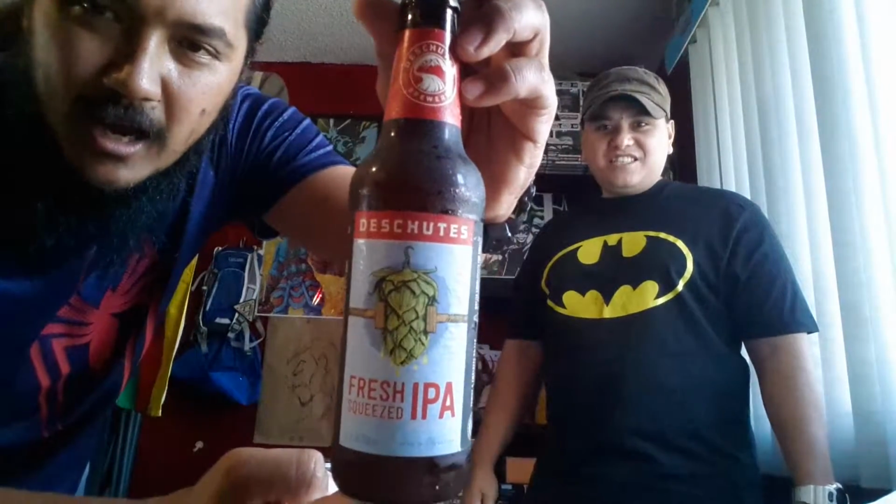But I tell you now, we've got a beer for you. Show them what we got. Now, this is by the Deschutes Brewery. It's the Fresh Squeezed IPA. That's the first time we've seen this Fresh Squeezed IPA. It's a new beverage out of Oregon. It's not one of their distinct IPAs, but it's one of their newest ones. It's 6.4 ABV. That's the reason why we're doing this one. It's got a little bit higher alcohol level than the standard.